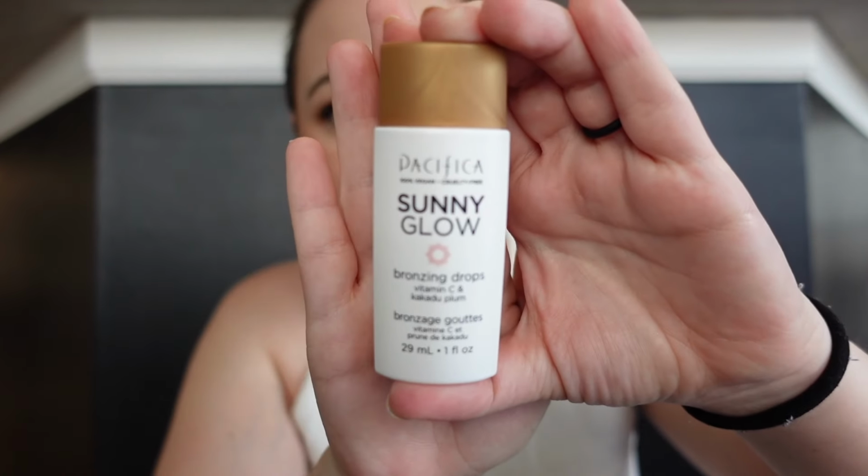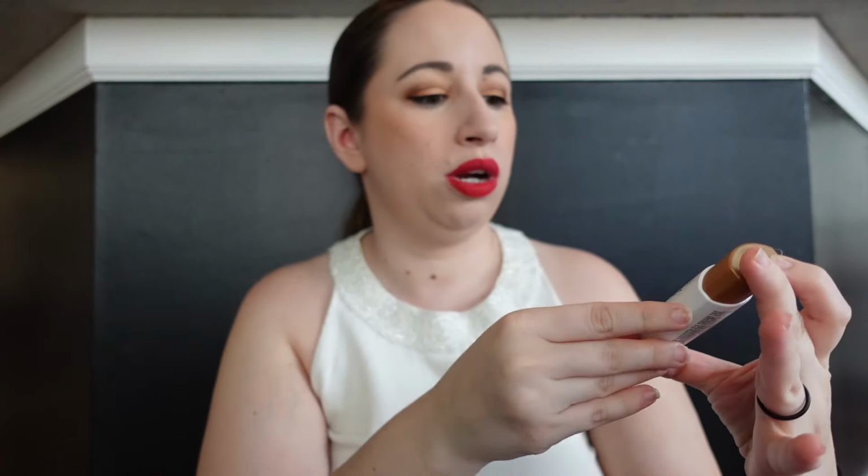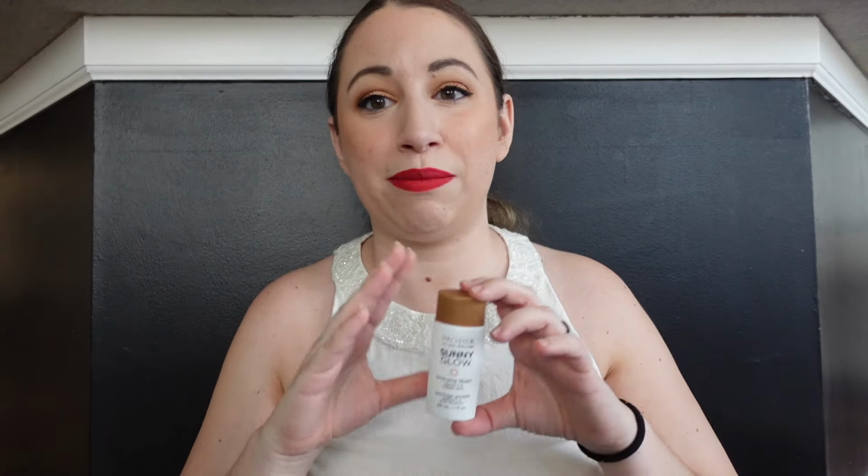I wasn't sure if I wanted to add this to my inventory. I did receive this in PR from Pacifica, and this is their Sunny Glow bronzing drops. It's a newer dupe for the Drunk Elephant drops. I have never tried any type of bronzing drops, so this will be my first time. I still haven't gotten around to trying this out. I self-tanned a week ago and it's already starting to fade. I really wanted to wait till summer to try this out because I didn't have a reason to be bronzing up any of my foundations at this point, so this one is still waiting. Again, I didn't really know where to include this if it was considered a makeup product, but I just added it to my bronzer category.